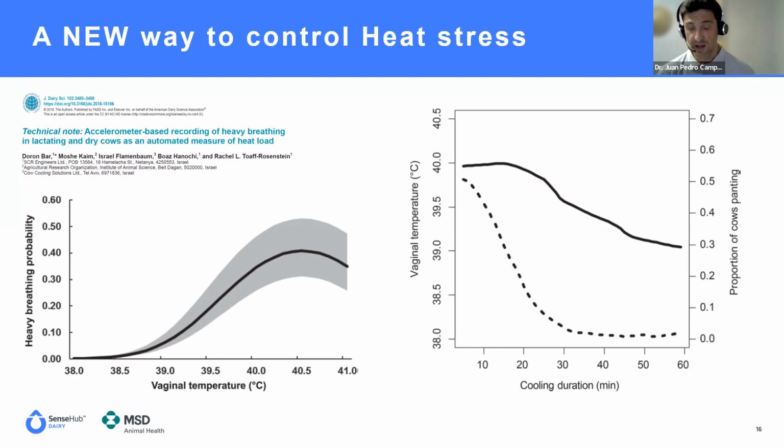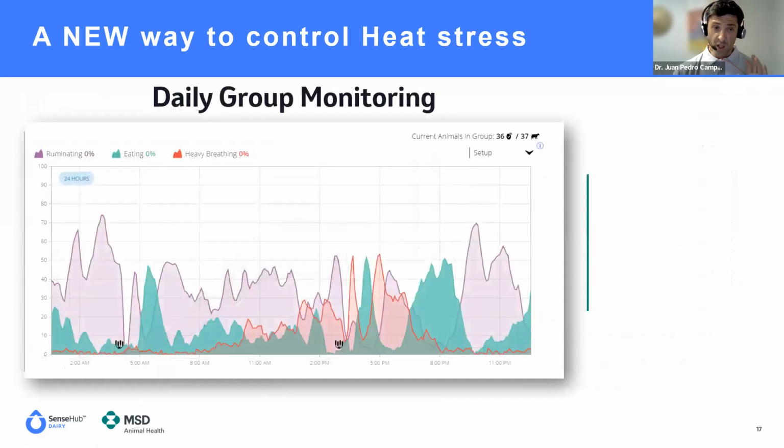Okay, so it means that it's very sensitive to the moment that the animal is reducing the heat stress from their body. So how can this help, and what are the ways that we can measure or control the heat stress? One of the ways is by daily group monitoring. The system monitors a group throughout a whole day.